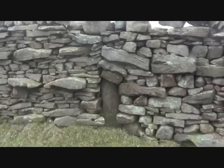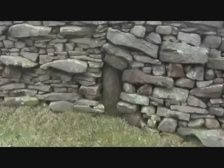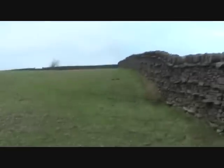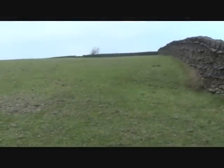Right, I knew there had to be a stile down here somewhere. Look, it's been built out. That vertical stone. And the halfpenny was just there. So presumably going up this wall or going to that gate, I think I found the continuation of the footpath.